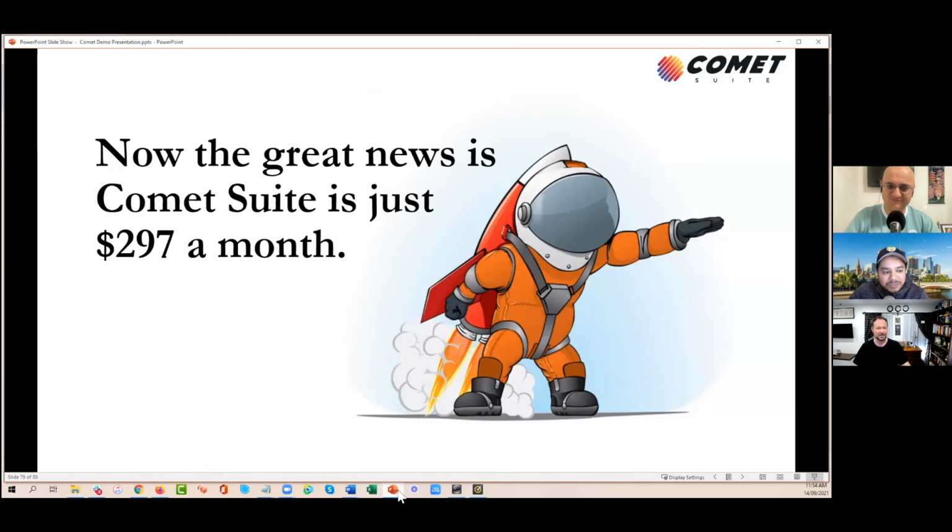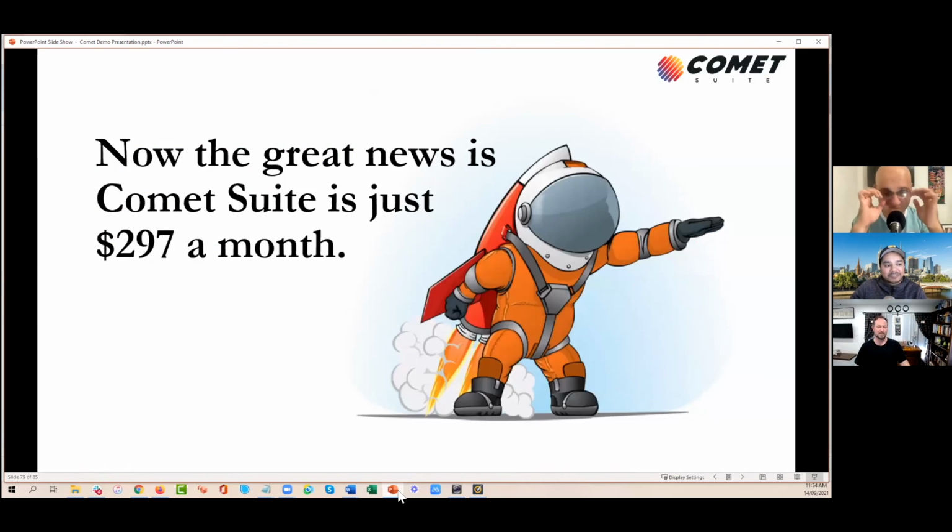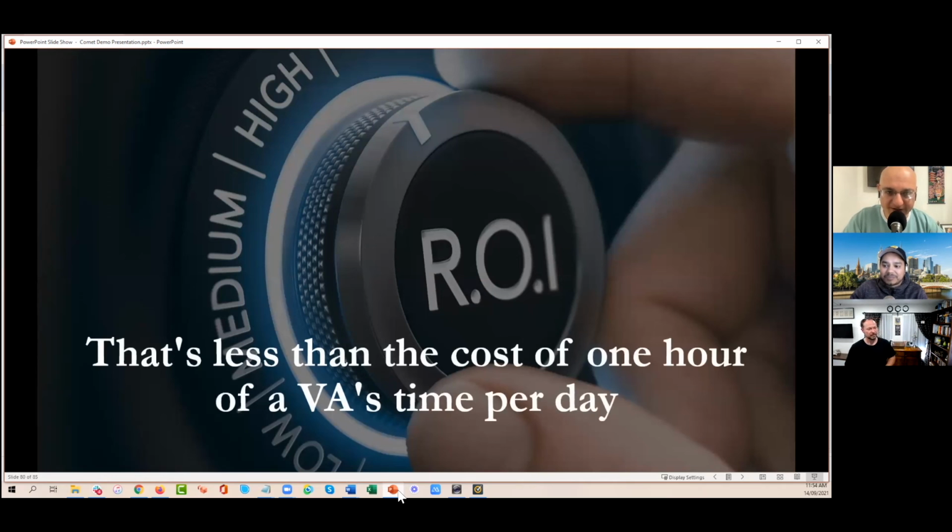I like that, Walter. Free headaches. What was that? Yeah, free headaches. If you're spending all of those, you get free headaches. If you spend that $1,300 a month, you get free headaches. But with us, we've got everything covered in one suite, in one dashboard, starting from $297 a month. Wow. So wow offer. Yay. And yeah, so absolutely amazing.